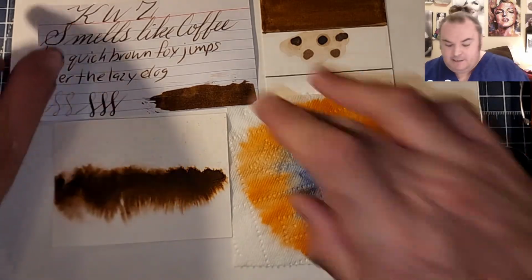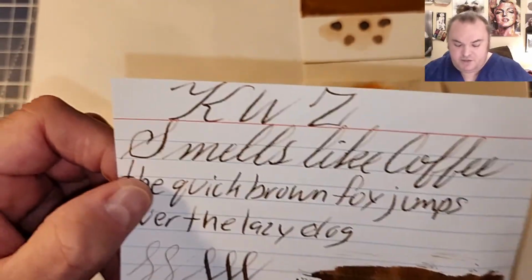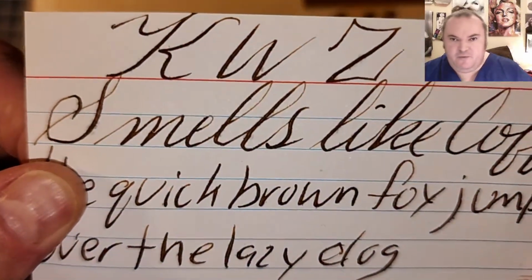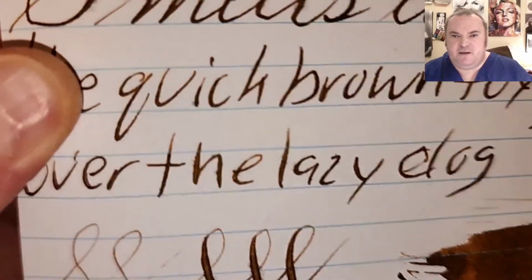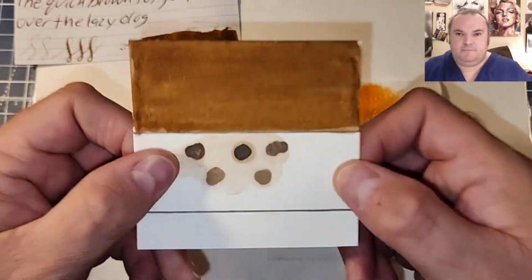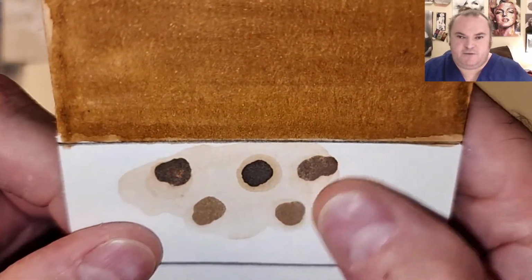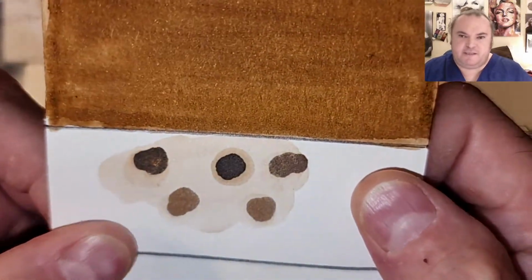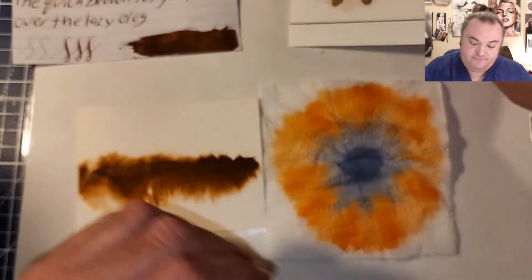Alright, let's take a look at today's ink. Today's ink is a rich, kind of chocolatey brown color. Definitely reminiscent of coffee. Here is today's ink swatch, and the water resistance test shows it does have a lot of water resistance. I might consider using this on the outside of an envelope.